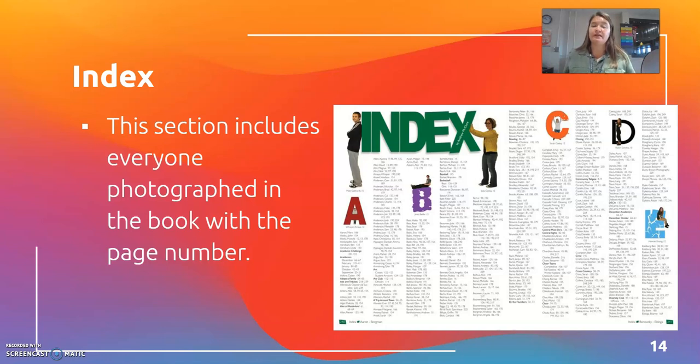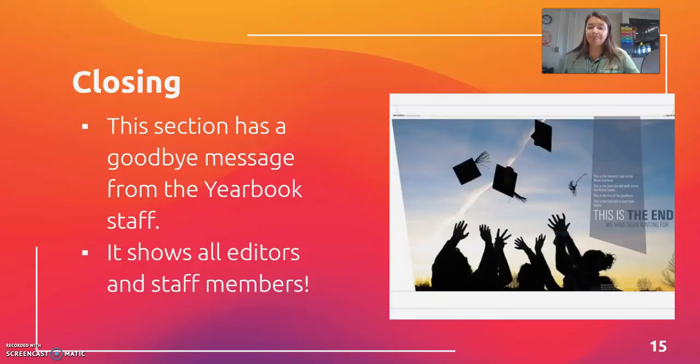We want everybody in a class, in a hallway, a club, a sport, things like that. We want to get everybody in the book. This is an easy way people can find themselves, especially with bigger yearbooks. They know right where to turn to see themselves on a page.